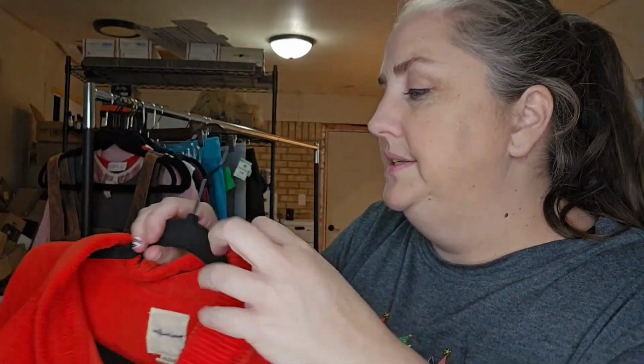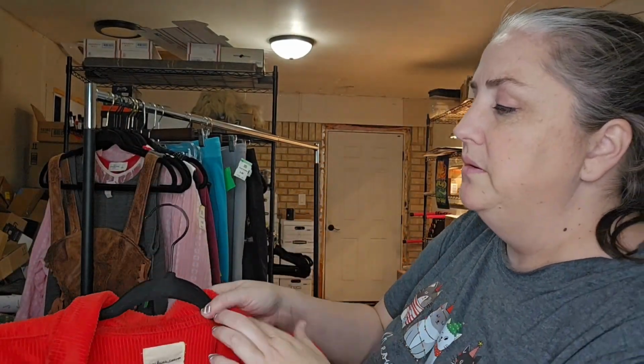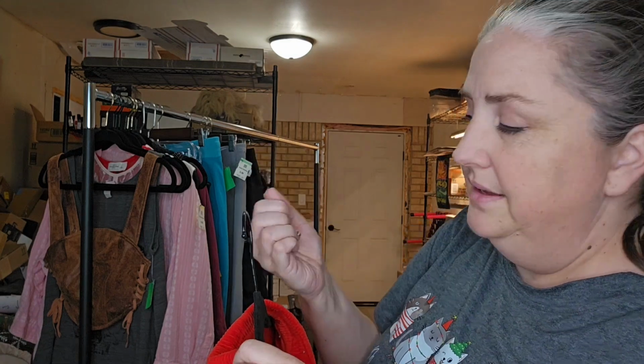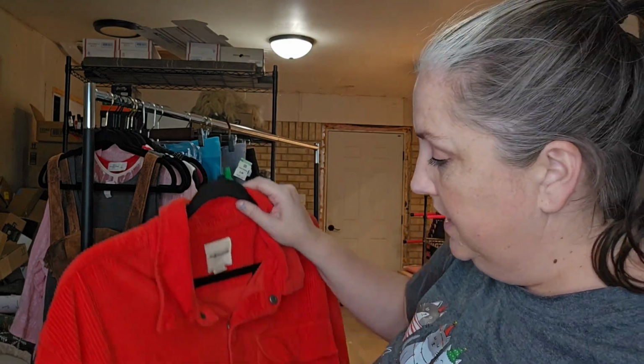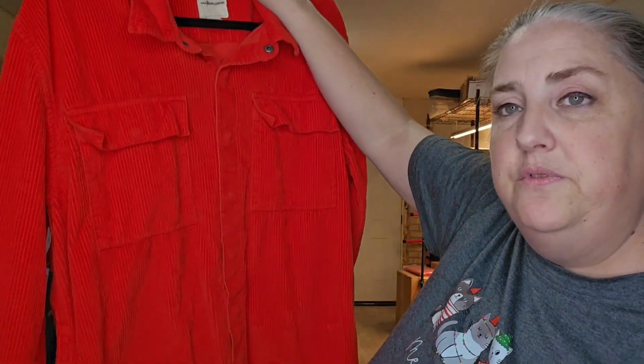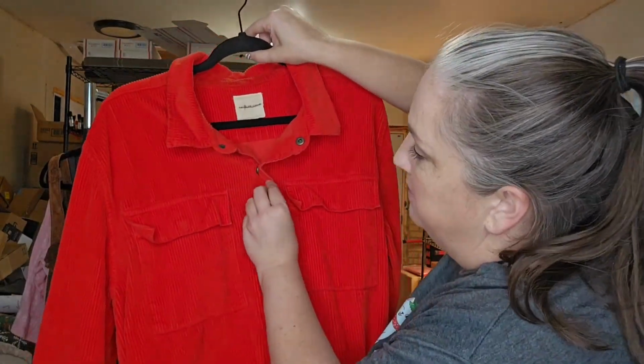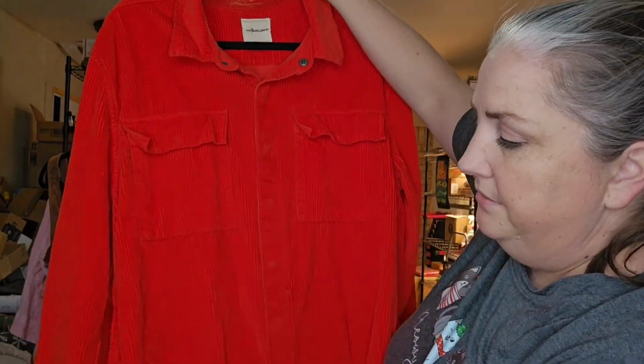Well, whatever. It says extra, extra large, but I'm going to end up showing you my nail. I did my nails for Christmas, and this one came off, and then these 2 came off. I was going to fix them before I did my video, but I forgot. Anyways, this is a snap front, not a button front, but it's kind of like a shacket.